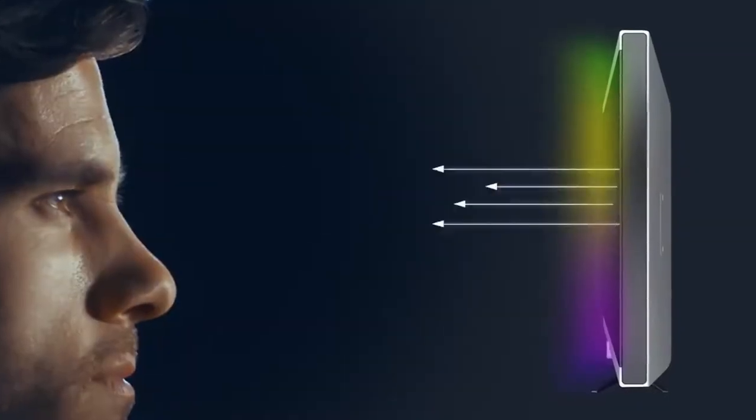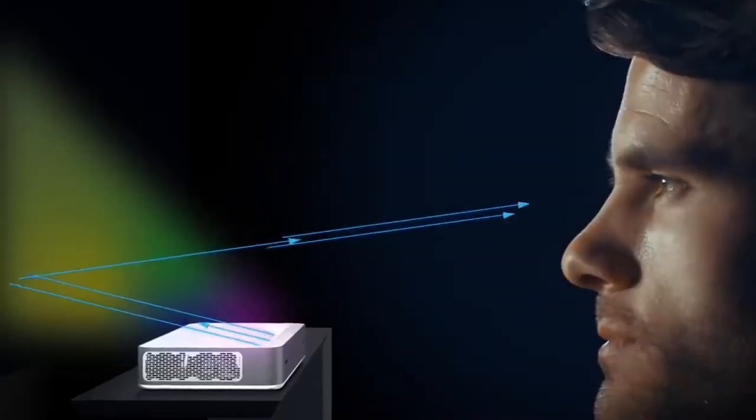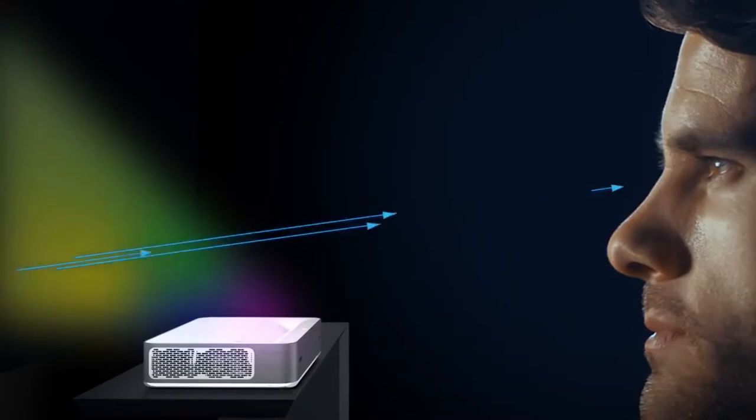Let's talk safety. When you're watching TV, you're getting thousands of lights beamed straight into your eyes. With the VAVA projector, the image is reflected off a surface, significantly reducing eye strain.